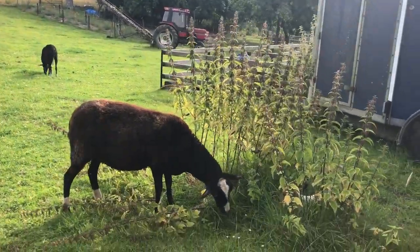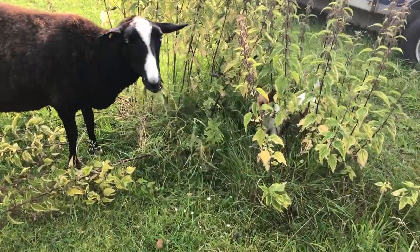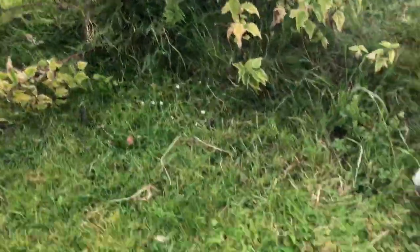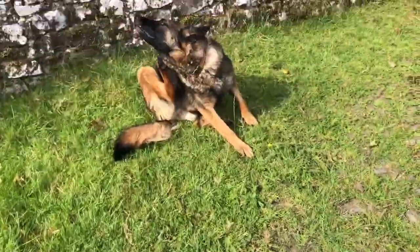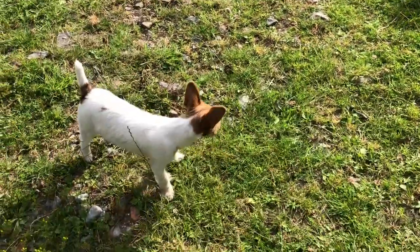Just like Ebony here is eating the grass around the nettles. And the puppy's trying to play with her as she eats the grass. You're a funny pup. You are a funny pup. And everybody, grass seed is getting everywhere, so all the dogs are itchy.